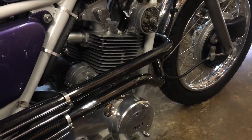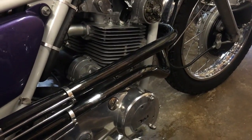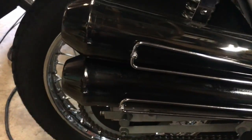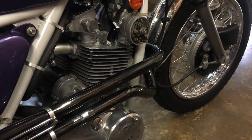So let's give it a test run first to make sure it fires up, and if it does, then we'll get it on its main stand, maybe on a bit of a block to get the rear wheel in the air, and we'll see if we can test it going through the gears. But let's give it a test fire up first.